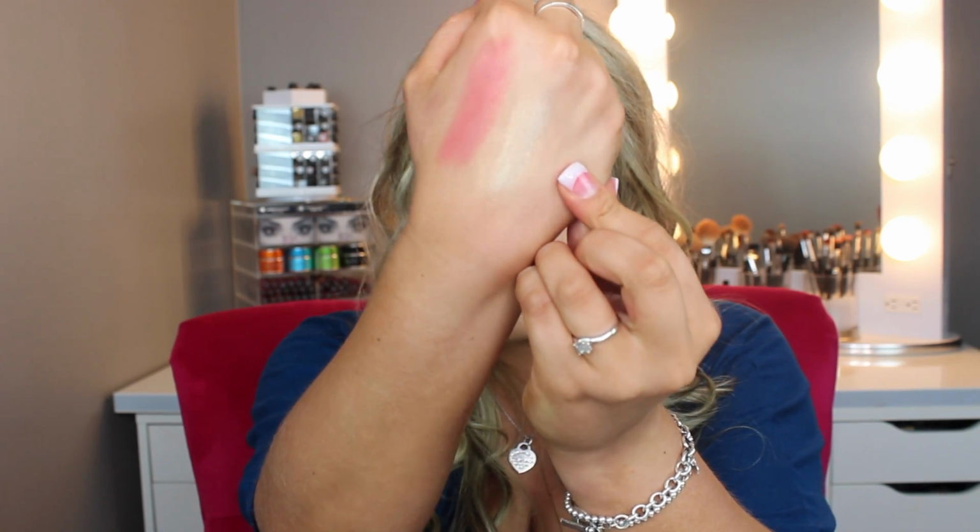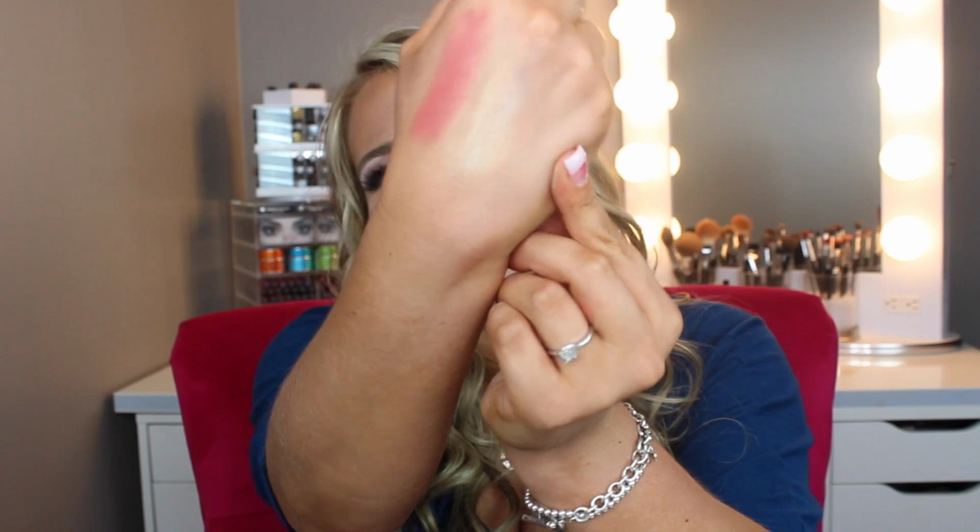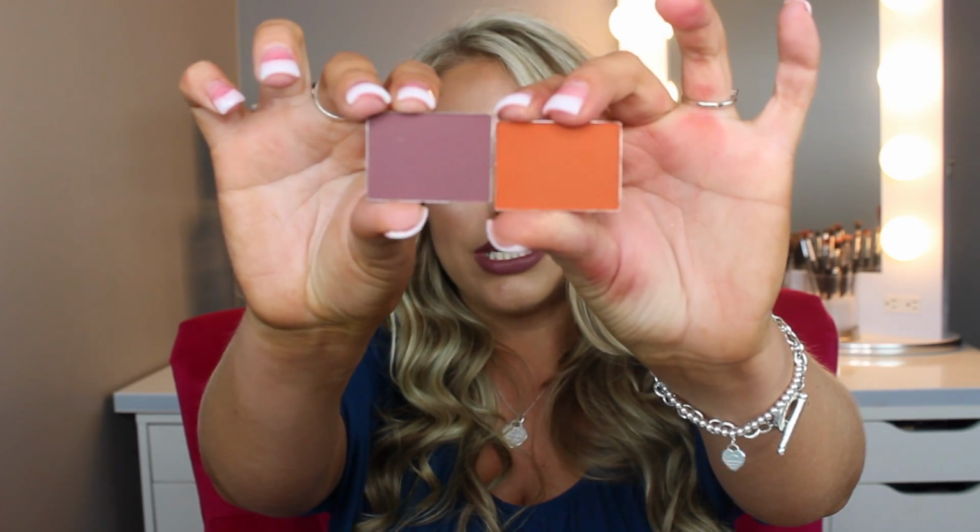Honestly, this color isn't showing up as well as I thought it did or as well as it swatched, but that's kind of what you get when you order online. So again, that's Albatross. Then I picked up 2 shadows that I thought were really unique. So I picked up New York, which is this color right here, and Persia. And I thought these shadows would look beautiful for fall and winter, especially this color.